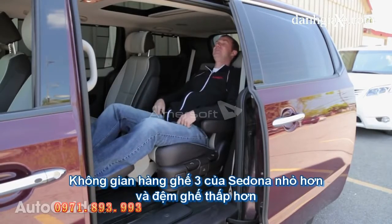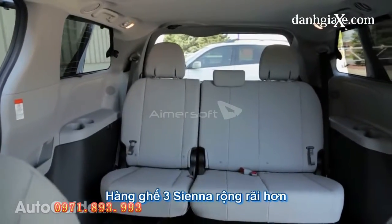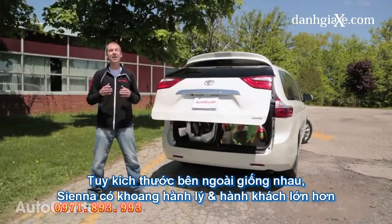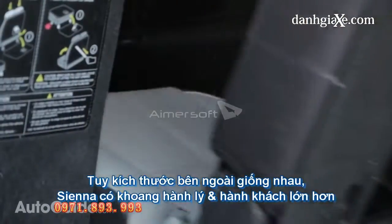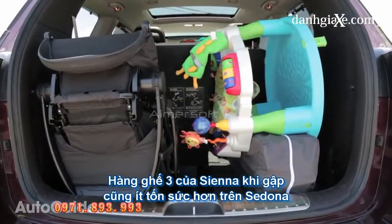In the third row, headroom is almost non-existent in the Kia for adults, and the seat cushions are set really low. The Sienna has a bit more headroom and the seat cushions at a more proper height. Despite being the same size, the Sienna offers more cargo and passenger space. I was able to fit all this baby gear in the trunk behind the third row. In the Sedona, I had to fold down one of these split folding seats in the back, and that seat requires more effort to fold than in the Sienna.